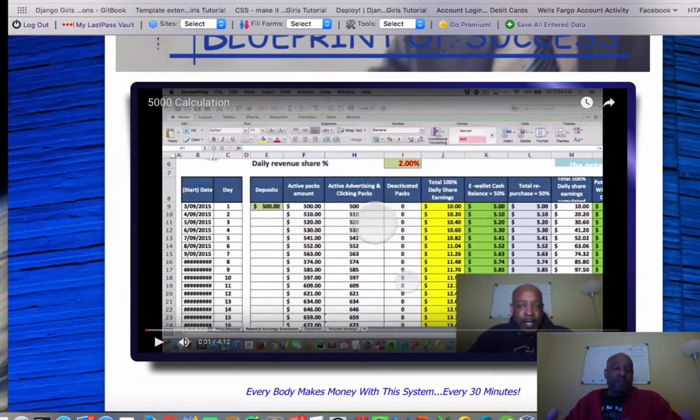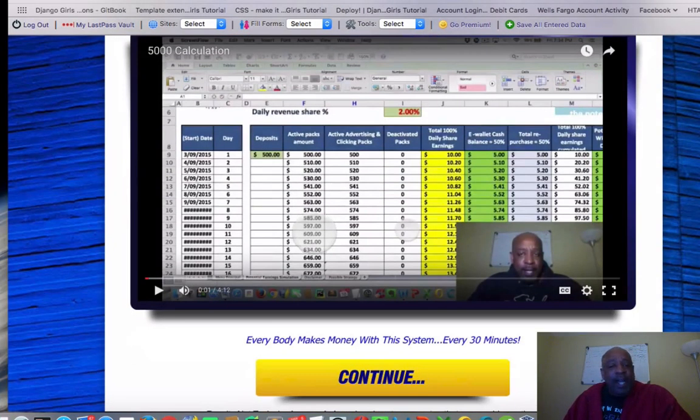Now some people might have more money to get involved in this thing and buy more ad packs. So I show them a calculation if they start with $5,000. I go through the calculation, show them what they can expect, when they can get to the $1,000 per day, and how long it will take, when they get to see the 30 days, the 60 days, the 90 days, 120 days, all the way up to when they can actually receive the $1,000 per day. That's going to appeal to a different market, but I needed it there.